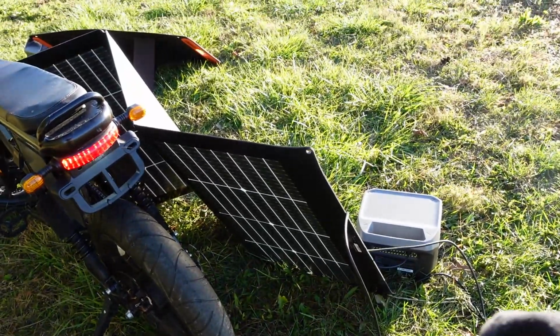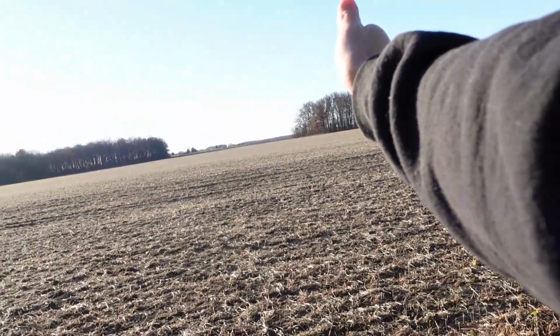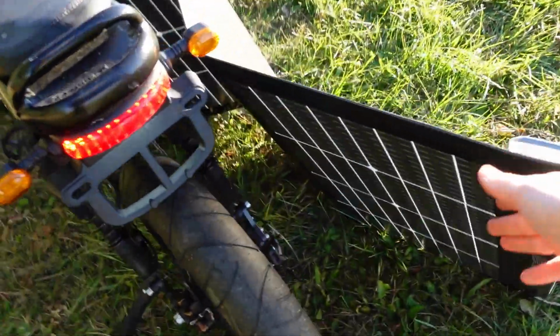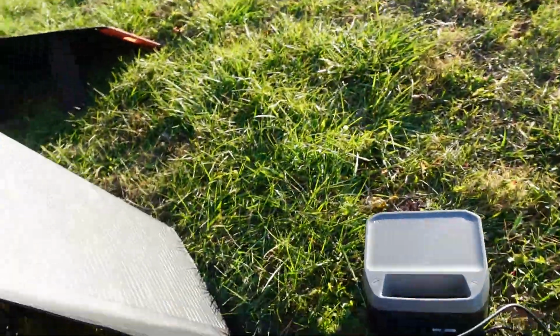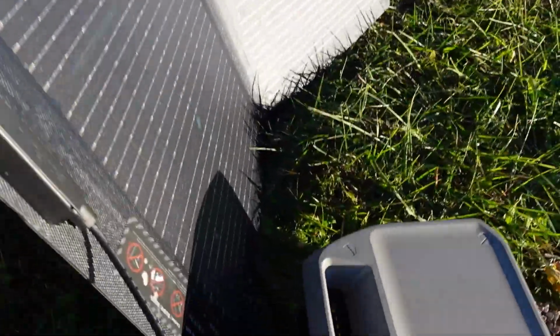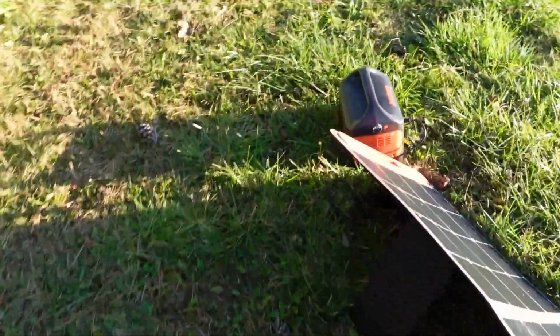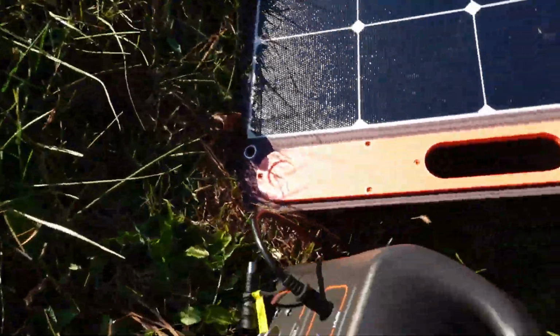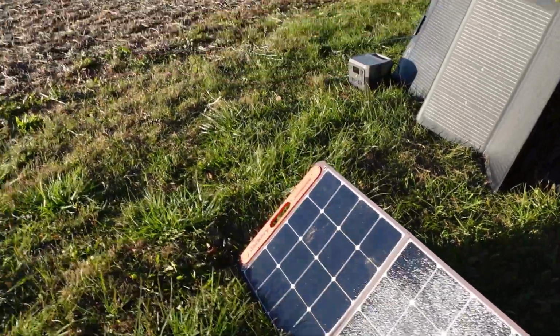And let's say you had snow on the ground or something, or if the sun was angled this way, you could also get some solar, because this is a bifacial solar panel. You can get it from this side and this side, but this side right here is the most effective. And again, this is how you plug it in, and this is also how you plug in the Jackery. So just through that. That's how it works.